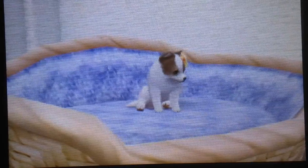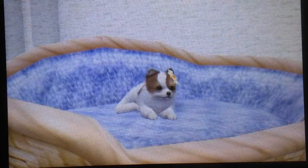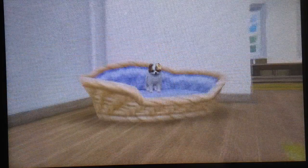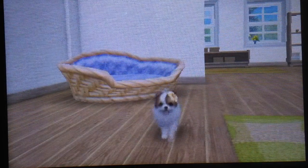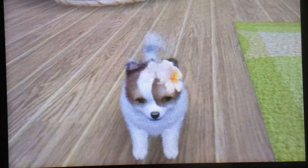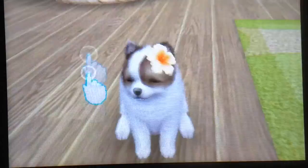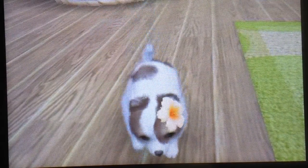Okay, so I'm gonna teach her sit, paw, another paw. So I'll call her over. Dutchess! Oh my god, I'm in love. She's so adorable. Hi. Come on.